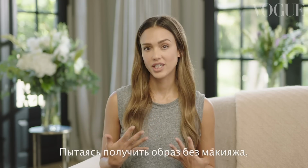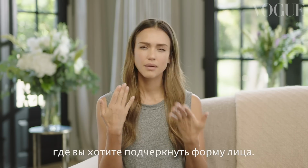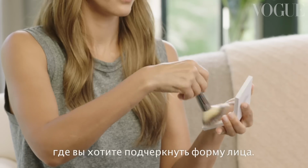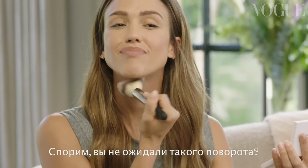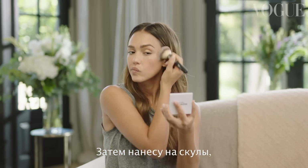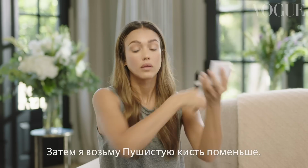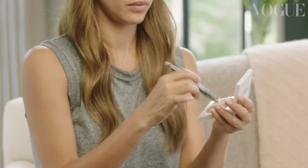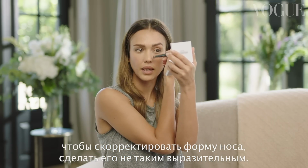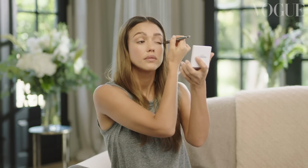So when trying to achieve the makeup no makeup look, it's important to contour in the areas where you would normally have some type of shape to your face. I'm gonna get a fluffy brush, bronzer, going under my chin first. Bet you didn't see that one coming, did ya? And then right here, my cheekbones, along my hairline, and swipe on my eyelid. And I'm gonna get a smaller fluffy brush just to sculpt the nose without it being so dramatic. And then going in to the eyelid as well.